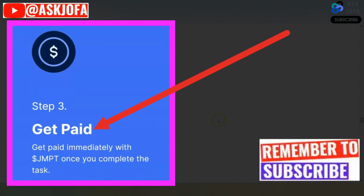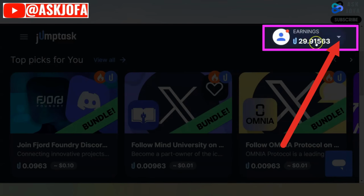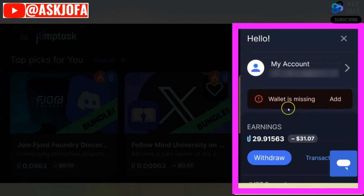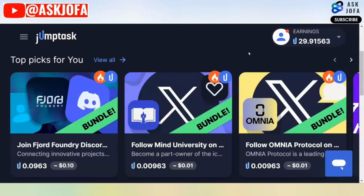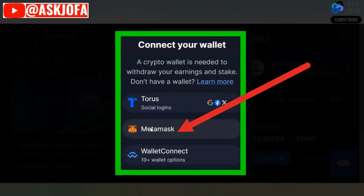But how do you get paid on this platform? As soon as you complete those tasks, you start accumulating your earnings here. And when you are ready to cash out, all you need to do is to click here. This is your email, and look at it. Wallet is missing. This is where you add your wallet. You can see the amount I've earned, and you can see the equivalent amount in dollars. You need to decide the type of wallet you will use. I recommend you use MetaMask wallet. You come to this place, you click add, you click MetaMask, you add it here.